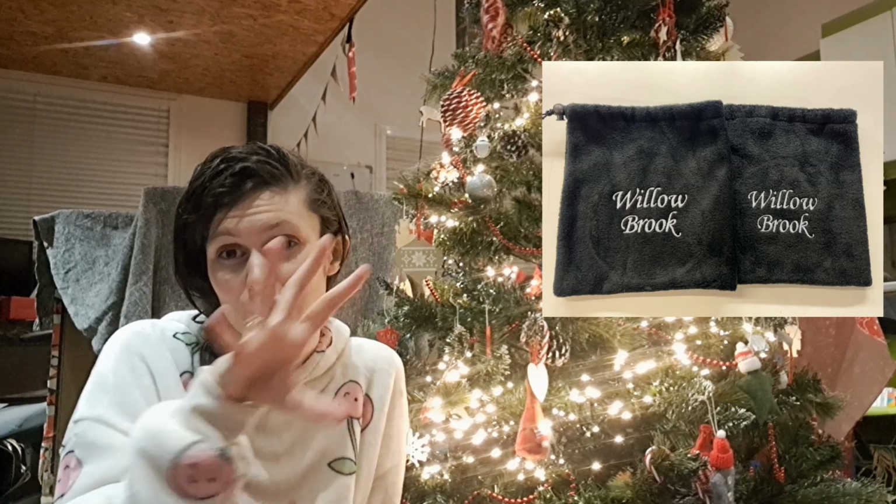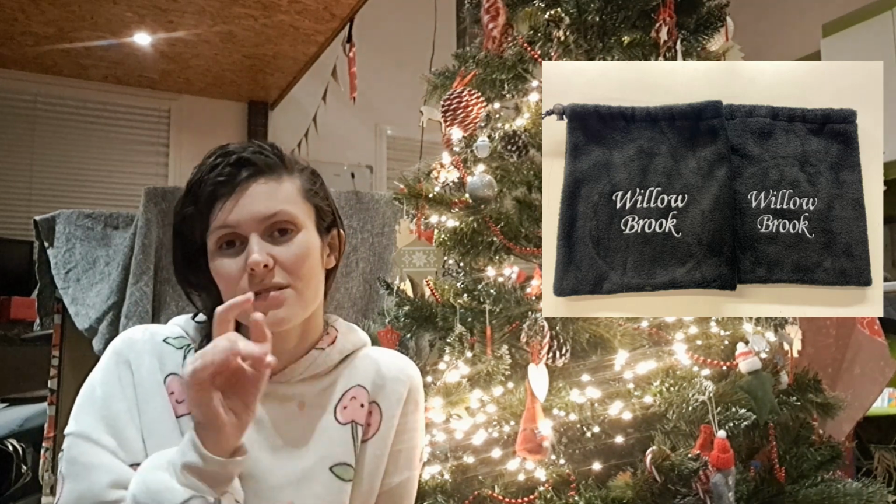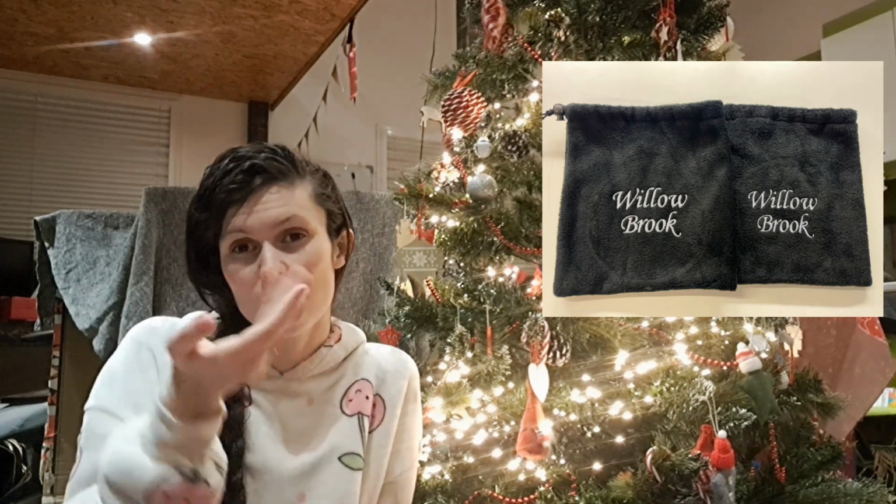So if you've seen any of the footage of Willow giving kisses for treats, you may see that she has a black saddle cover over her saddle that just says Willow Brook, which is her show name. So we got her stirrup covers to go over her stirrups because her saddle cover's got the slits in, so you can put stirrups on the outside to stop them rubbing.